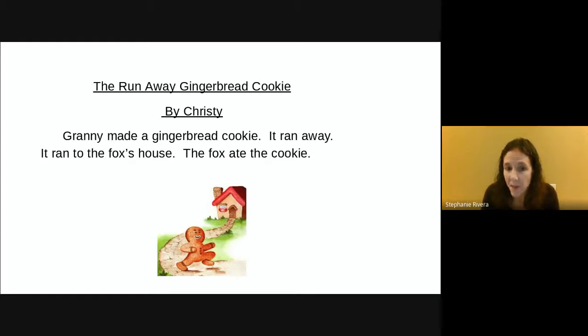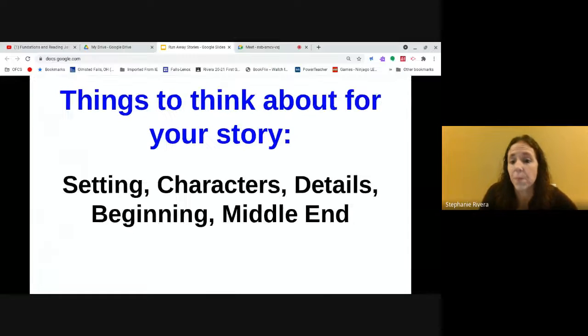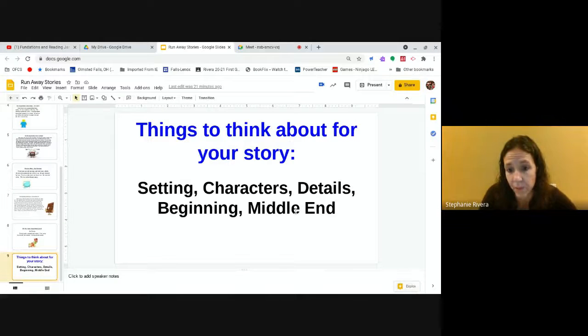Again, this one, maybe we could add some more details. It's a little too short, but it does have a beginning, a middle, and end. We really want to look on trying to beef it up, add some muscle, add some details, right? So things you want to think about today as we start our stories. You want to think about your setting, where your story is going to take place, your characters, your details, your beginning, your middle, and your end.